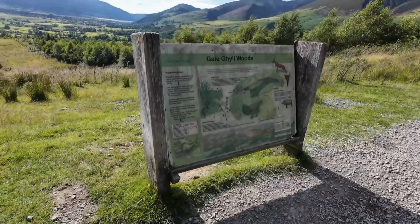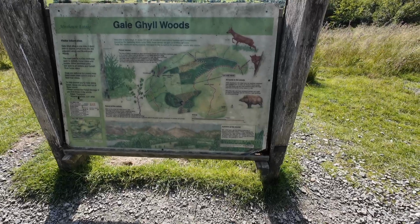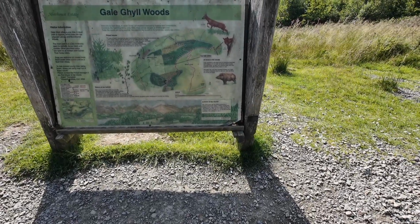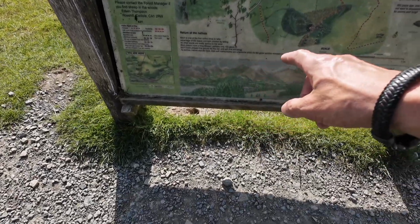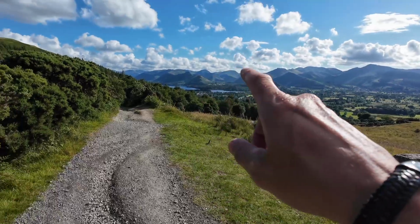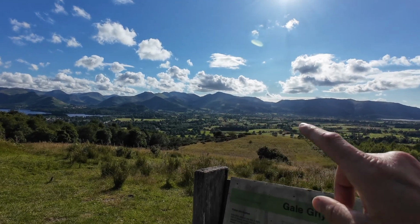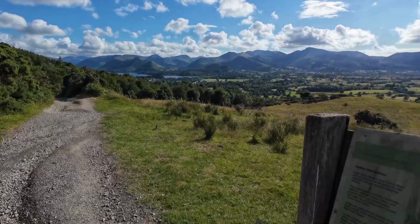And then this is some information of Gailgill Woods and what you would expect to find and what might have roamed many years ago, but they've been abolished now. But yeah, it tells you all the sort of main, well, there's only 4 peaks it's showing you actually. Cat Bells, and then for some reason Causey Pike, and then that one there is Grisdale Pike, and it mentions about Derwent Water as well.